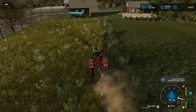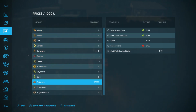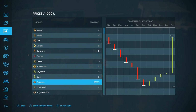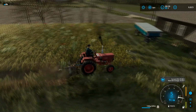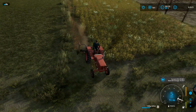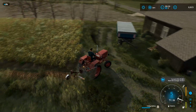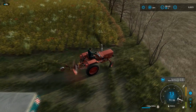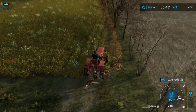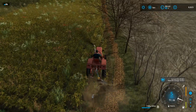Yeah, so what's it? Oh, the price on potatoes. Yeah, let's have a quick look at that. Where is it? Potatoes. Yeah, we've already got 28,000 litres. Oh, it looks like the price is on the way up. February, 208? We'll see about that. But it does look like they are closing in on 120 per thousand. Which isn't bad when we've got 27,000 already sat in the old doodad there. So we shall hopefully make some good money off of this.